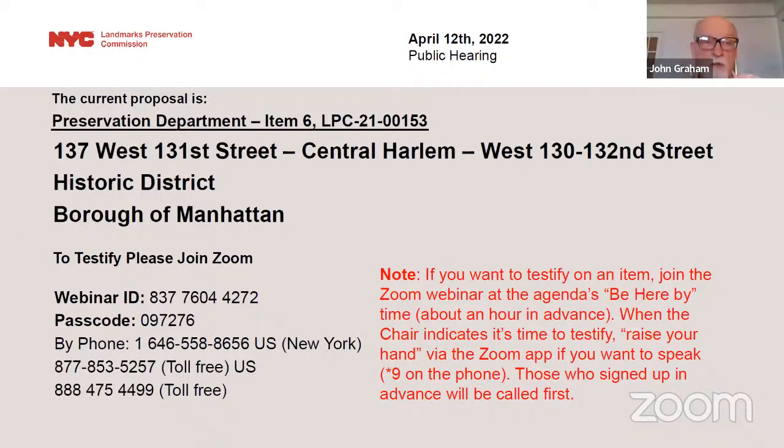Good afternoon, Commissioners. John Graham for the Victorian Society in New York. The Victorian Society enthusiastically supports this proposed new building with its neo-Greek style brownstone stucco facade. The highly uniform nature of this row of brownstones calls out for the missing building to be replaced to match its neighbors, including the one at number 141 that apparently was its exact match. Any other design would call attention to itself and destroy the intended uniformity of this row.